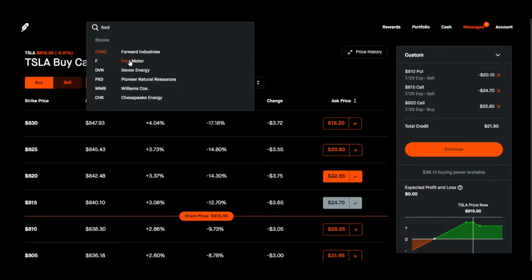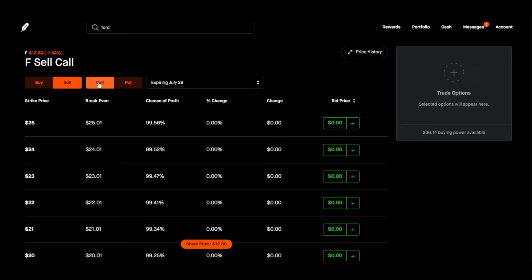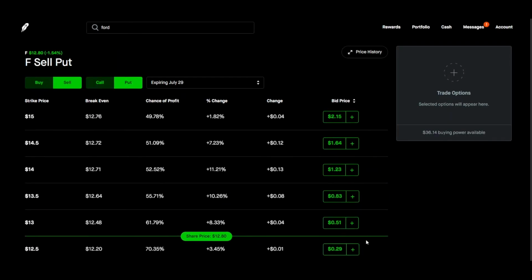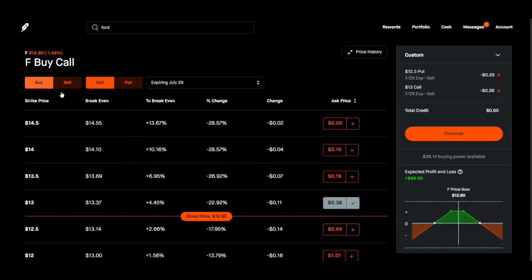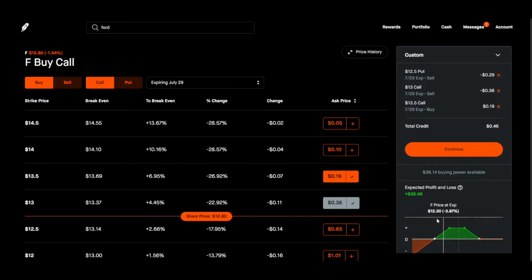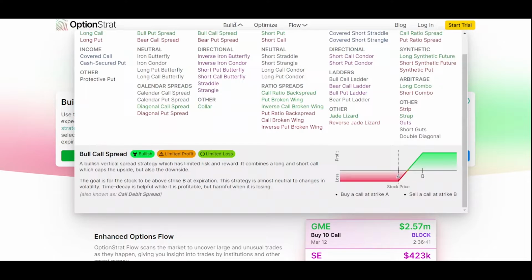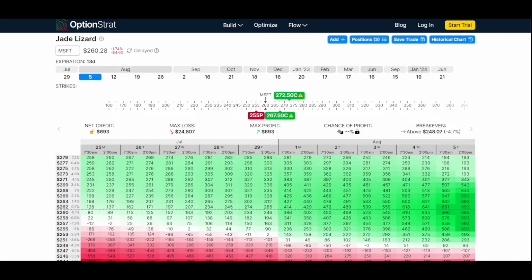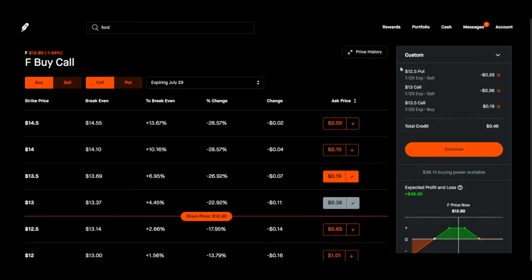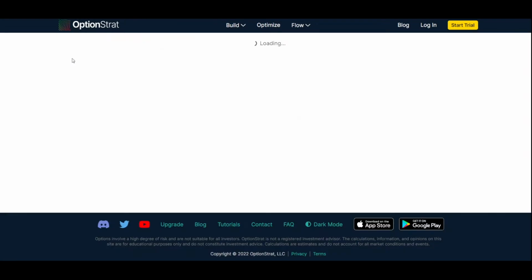where we can set this up, and then we're going to go over to OptionStrat, where I will show you what you should look at before putting options into place. So we're going to reset this up, and then we're going to buy the call. So that's set up like that, and we're going to go over to OptionStrat to visualize this a little bit better. Come over here to Build at the top of the screen, and come underneath the other tab and click on Jade Lizard. So now we're going to copy this right here, we're going to put it into OptionStrat. So the first thing we did is we used Ford, so make sure that's correct.